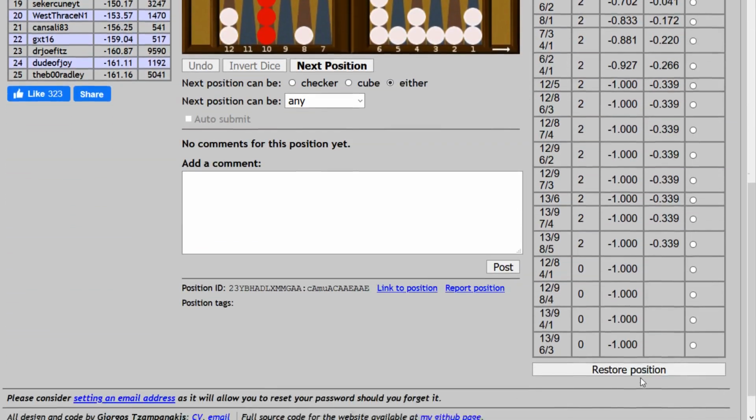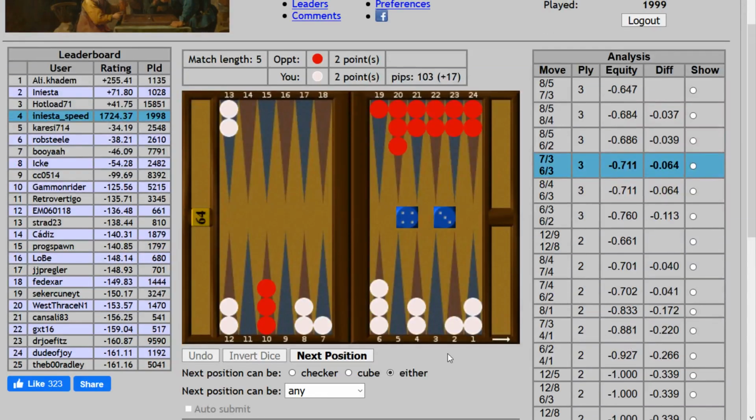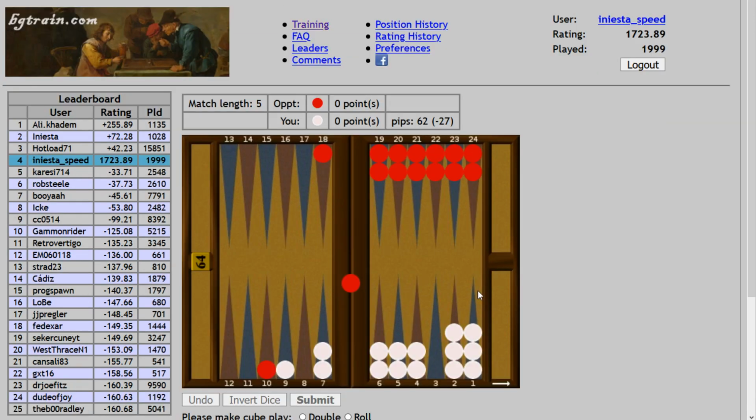You can click on this one, restore position. This is the original position. Yeah, I see it now. Just maximize your race equity. Nice. Very difficult though.